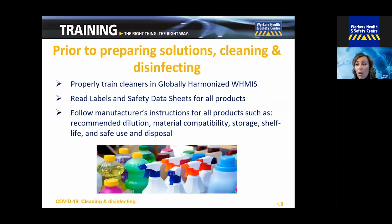Whether you are using a common household disinfectant, a medical grade disinfectant, or a bleach solution, all are hazardous products. When hazardous products are used in a workplace, the employer must provide workers with globally harmonized WHMIS training, and a safety data sheet for each product must be readily available. WHMIS training must result in workers being able to use information required by WHMIS to protect their health and safety, as per Section 7, subsection 3 of the WHMIS regulation.